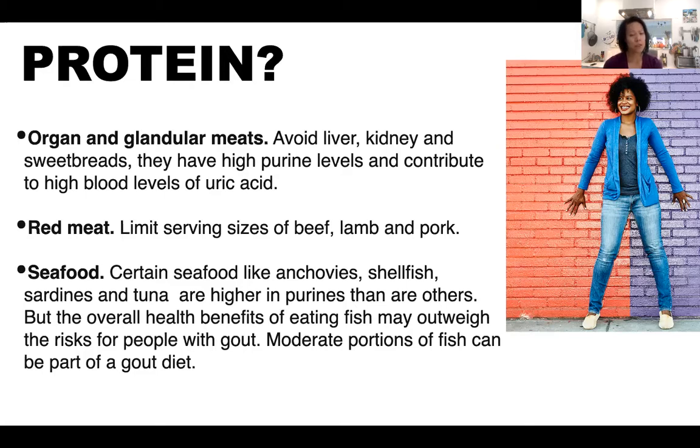Seafood, some seafoods such as anchovies, shellfish, sardines, and tuna are higher in purines than others. But the overall benefits of eating fish, such as salmon or mackerel, actually outweigh the risk for people with gout. So moderate portions of fish can be a part of the gout diet, mainly because it is an anti-inflammatory food with its omega-3s.